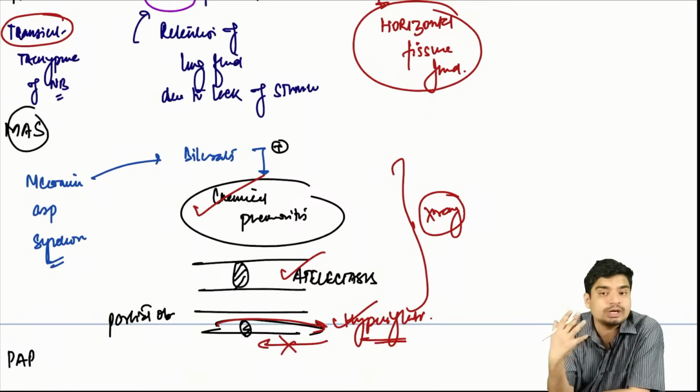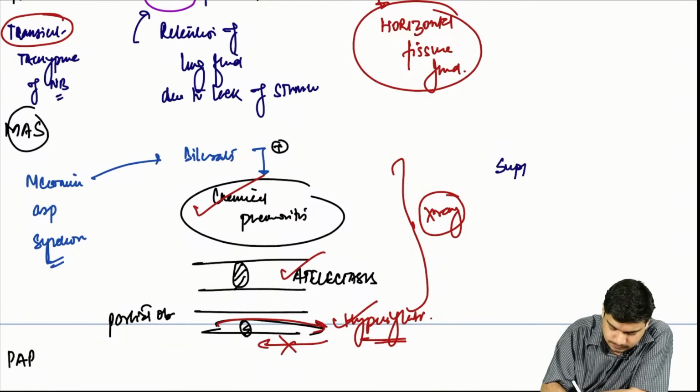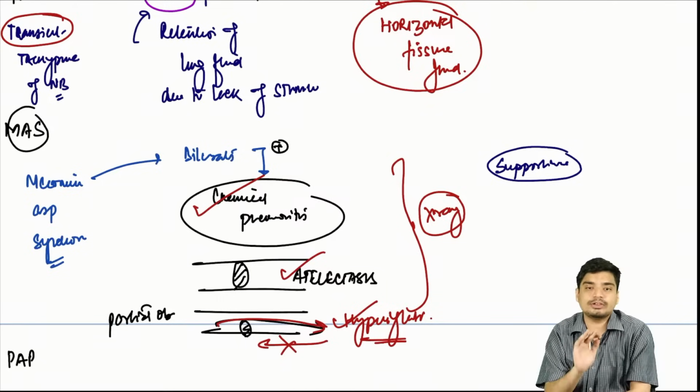Treatment, again, no particular treatment, it's only supportive management. Ensure the child doesn't die, and if the child requires mechanical ventilation, give mechanical ventilation. That's about it. Supportive treatment.